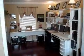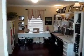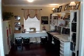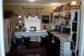I'll give you one more look at the big room. This is actually meant to be a formal dining room in our house, but when we moved in we knew we did not want a formal dining room. We wanted a space for me to have an office but still be on the main level with the kids running around. So there we go. Hope you liked it.